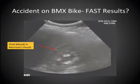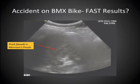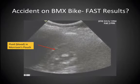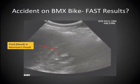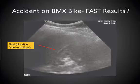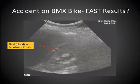Now this is the first part of the FAST exam on our child, the child that fell off the BMX bike, with a small contusion on his upper abdomen. You can see an arrow pointing toward Morrison's pouch, and within Morrison's pouch you see a hypoechoic area. This hypoechoic area represents free intraperitoneal blood in our child.